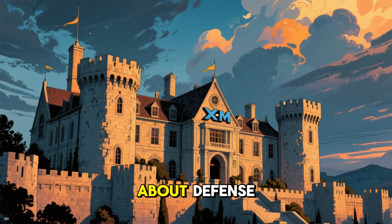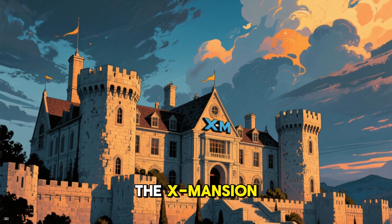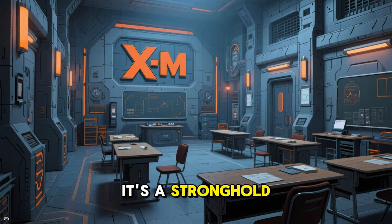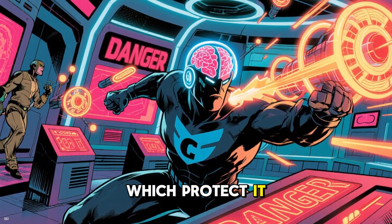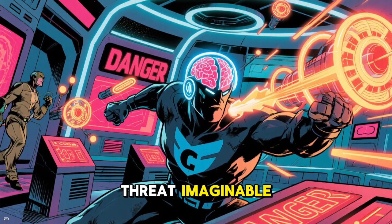Now, let's talk about defense. These places aren't just homes, they're fortresses. The X-Mansion is a prime example of strategic genius. It's not just a school, it's a stronghold. Think about Cerebro's psychic dampeners, which protect it from mental attacks, or the legendary Danger Room, a training facility that can adapt to any threat imaginable.